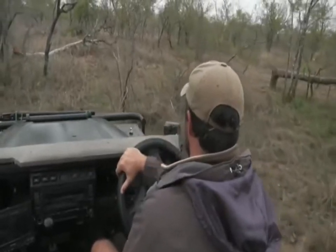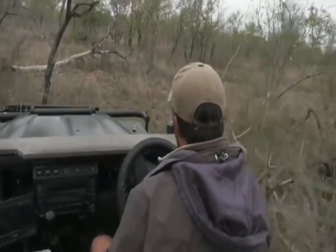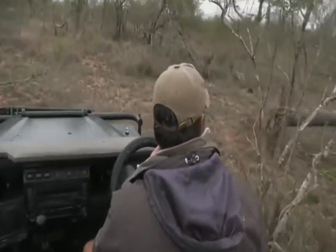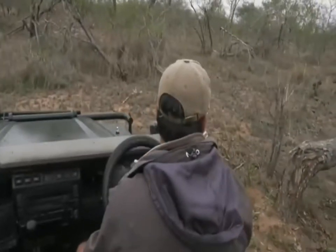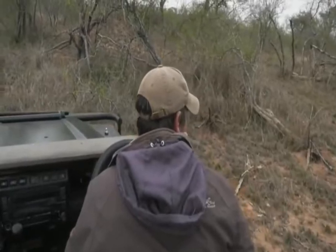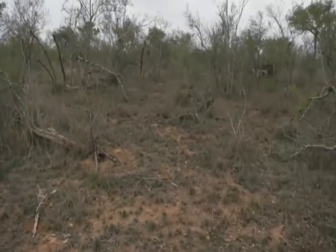So they most certainly will do it. It's something that I've seen regularly from them, and particularly male leopards. Female leopards, they don't tend to do it. They tend to be a little bit more shy of going into a burrow where there's warthogs. They know warthogs can potentially be quite dangerous, but male leopards have no such qualms about doing it.